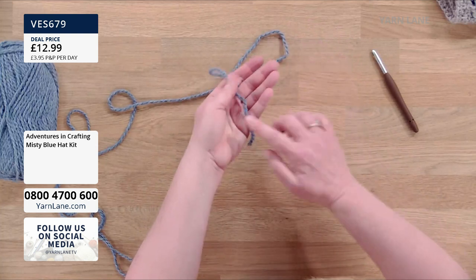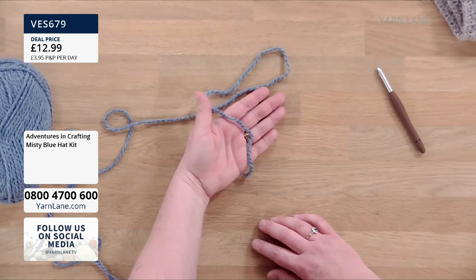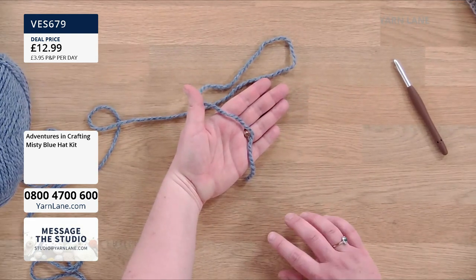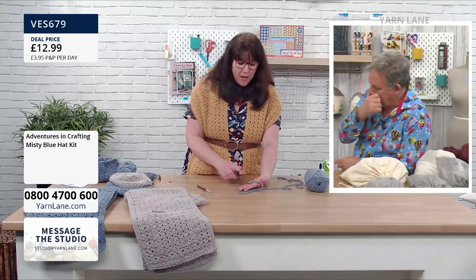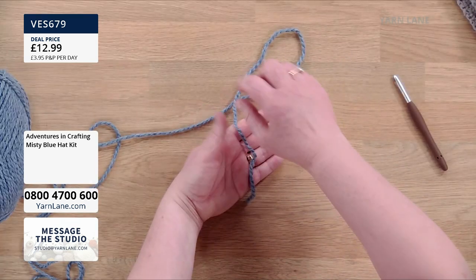So you put the tail in the palm of your hand, like we did our slip knot. So okay, we haven't started. It's just the thread. It's just the yarn. There's no beginner chain. No chain with this. Yep. This is starting with a magic ring. Yep. So you start it like a slip knot, but you don't finish the slip knot. I'll show you what I mean.